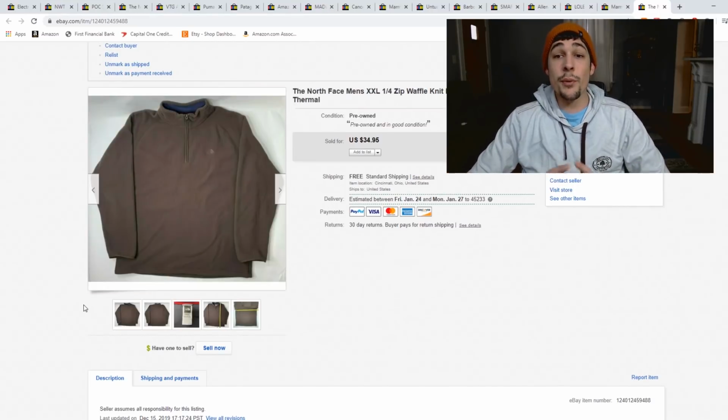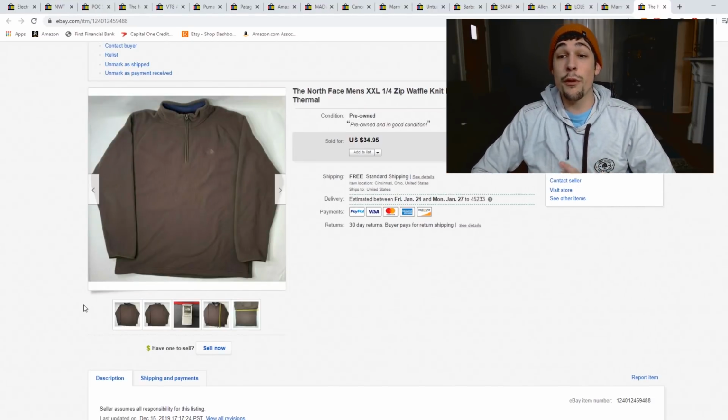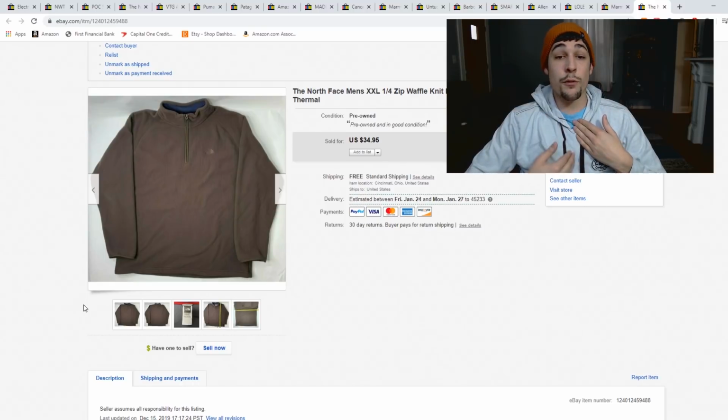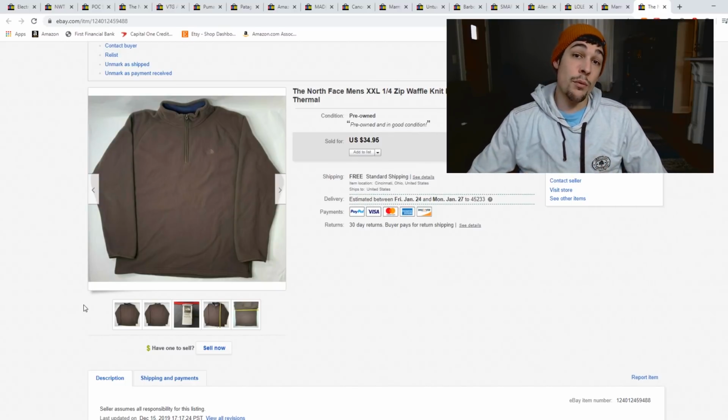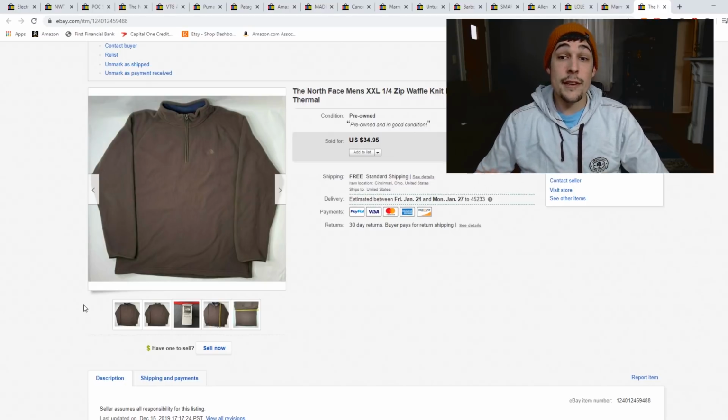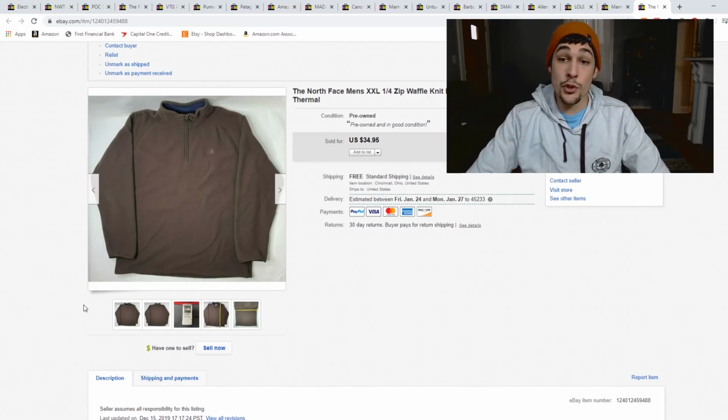So here we have a North Face men's waffle thermal shirt. It's just a 1/4 zip, pretty basic item. It was just straight brown. Even these kind of items sell well if you can keyword them well. So a lot of people would keyword this as like sweater or something like that, but because I put waffle knit and thermal in the title, I think that's why it ended up selling so fast, because this is a flooded market, but I only sat on this for like 2 weeks before it sold, and I got a really good price on it.